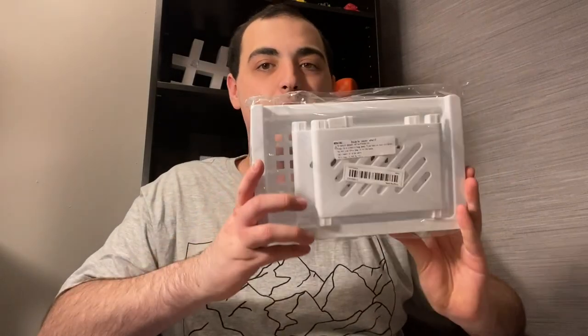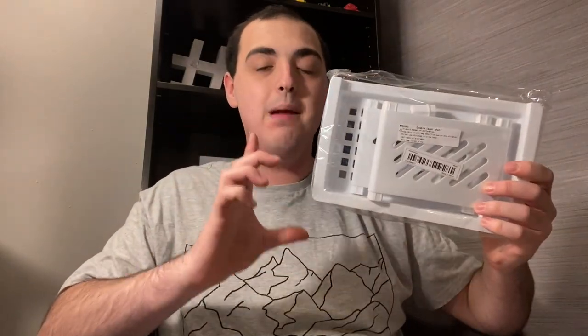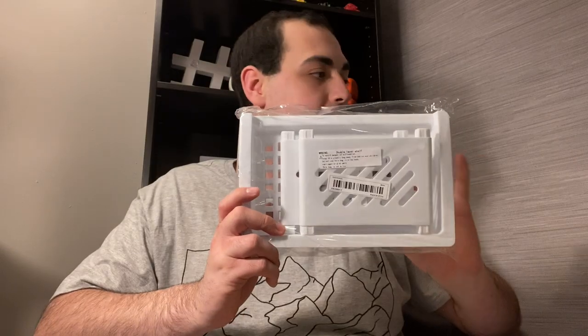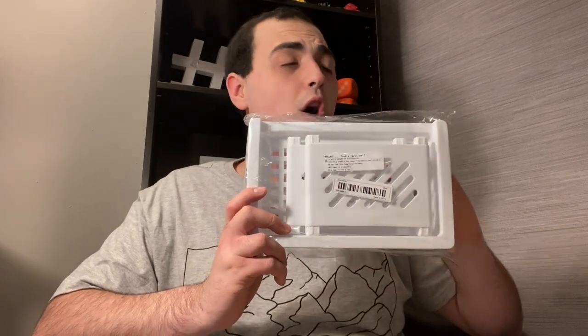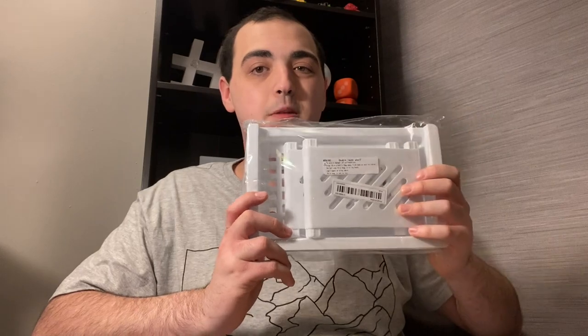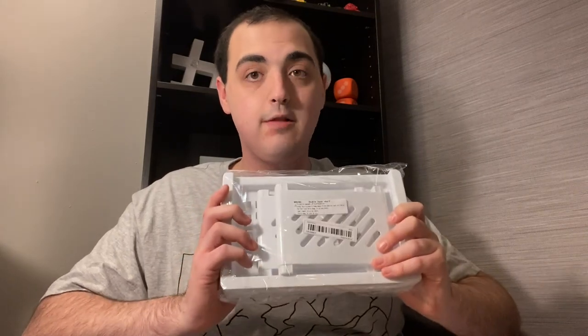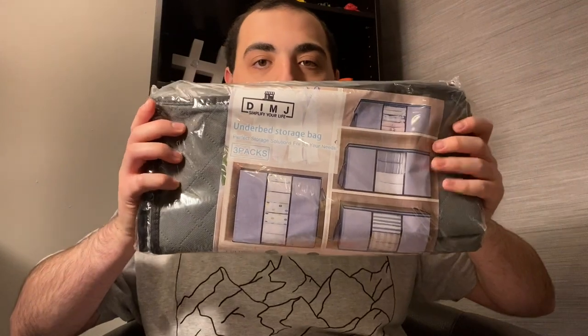So this is a double layer shelf and it will have to be assembled, but I'll go ahead and pop up a picture right here of the product so you can see what it looks like all together. You guys know I love my notebooks and stationery and things like that, and this will totally come in handy. I'm either going to use it for notebooks or I thought about using it as an organizer by my nightstand. So I'll have to decide exactly what I do with this, but I'm really stoked to use this to better organize my life.